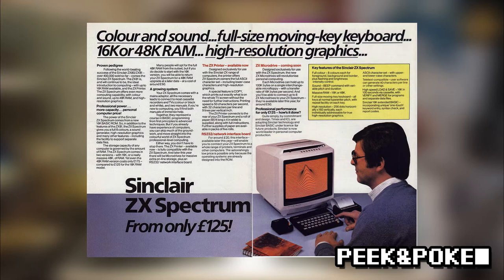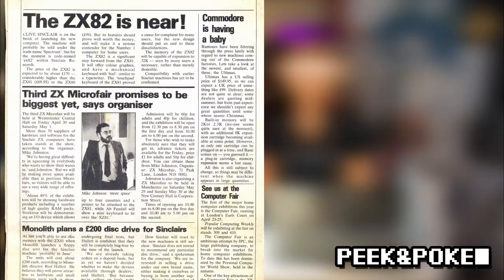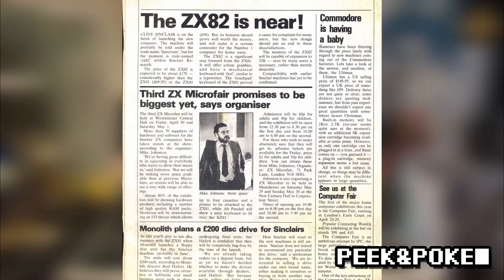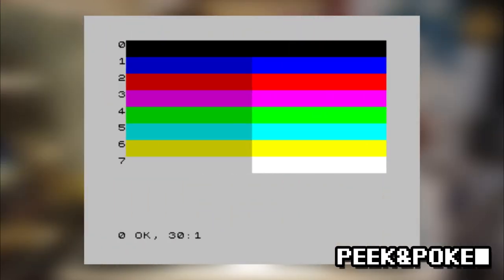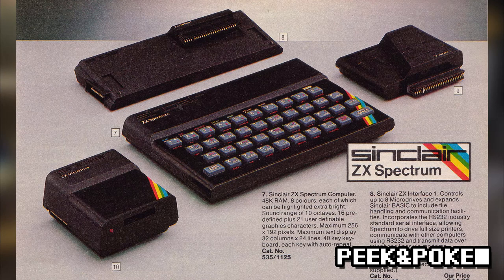Built around the Zilog Z80 processor, seen in the 80 and 81, and originally codenamed the ZX82, the moniker Spectrum, nicknamed the Specky, was designed to denote the 15 shades, including 7 colors, at 2 levels of brightness each, plus black. To anyone who has played games on the Specky, the color palette is instantly recognizable.